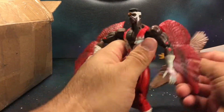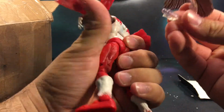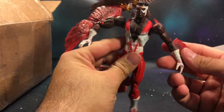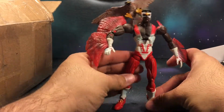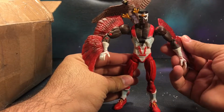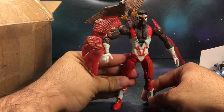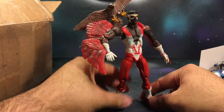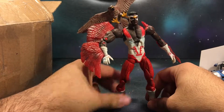So we do have Falcon here. This is a Toy Biz Falcon, and then Red Wing plugs into his back. Let's see if we can get him to hold on. Like that. Get him off to the side. Not too bad. I really like this figure. We definitely have to get an updated figure of this guy, using the new body molds that we have, maybe a Bucky Cap mold. I really like this figure.